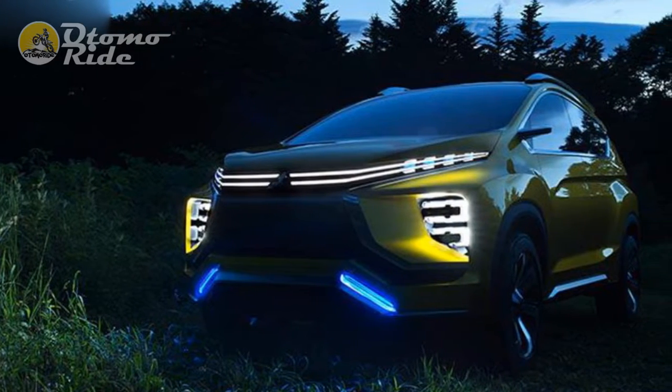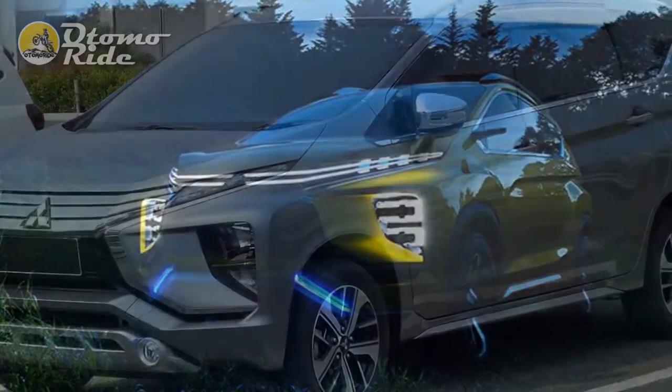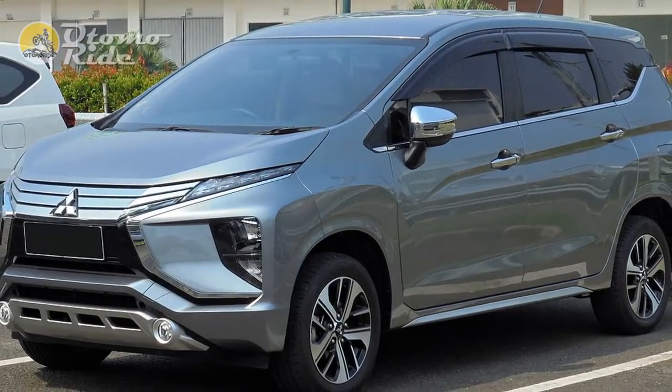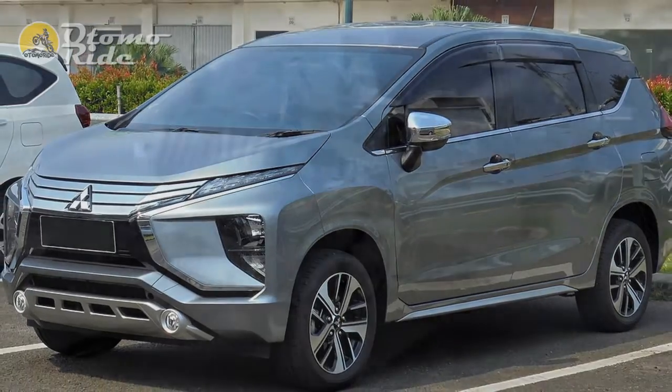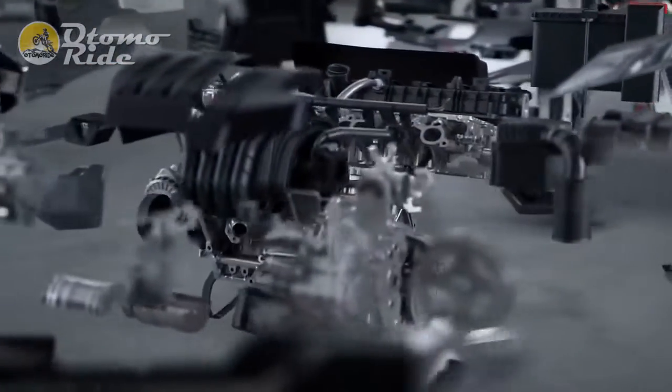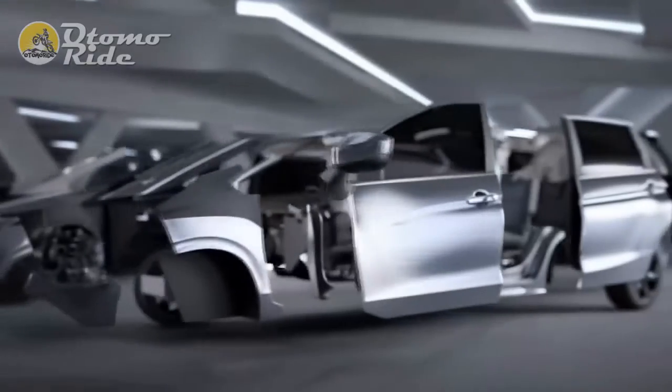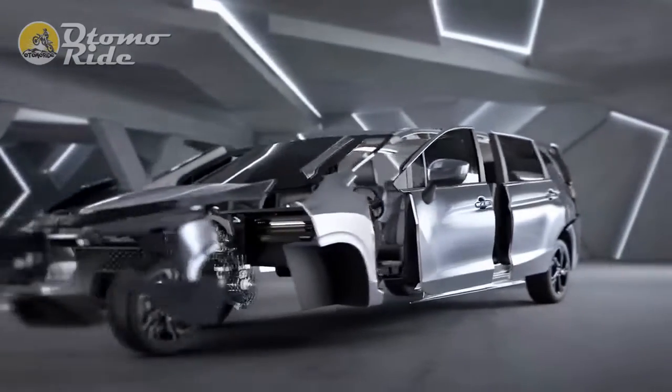Lest we forget that Mitsu has a long history when it comes to rugged people movers, as the Delica has been around for decades, complete with all-wheel drive, whereas this sends power only to the front axle. The facelift introduced today brings several changes, but the van on stilts looks as polarizing as before.